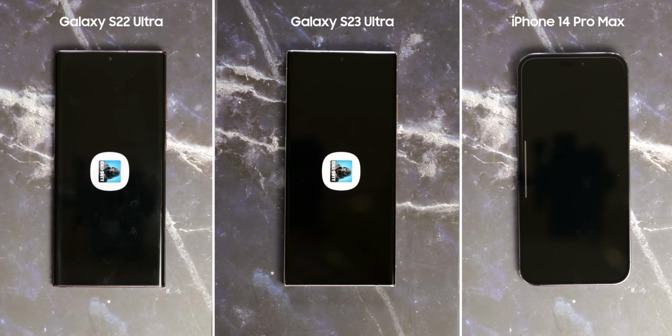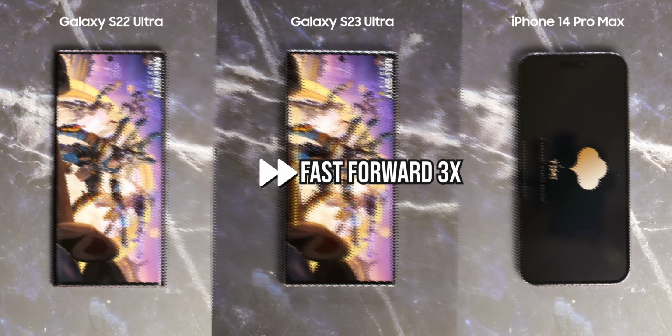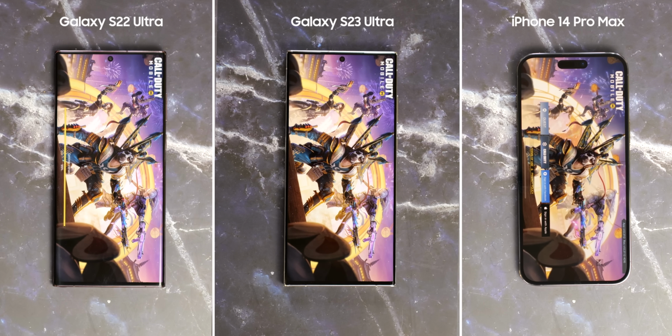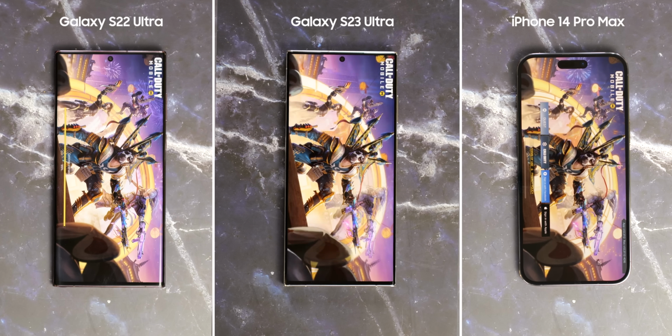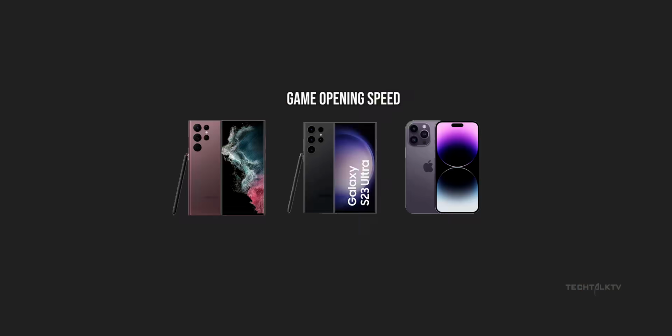Then there's another heavy game, Call of Duty, and the iPhone is clearly quicker here, followed by the S23 Ultra. The S22 Ultra took its time though. So out of 4 games, the iPhone was faster in 2, thereby takes the gaming round.